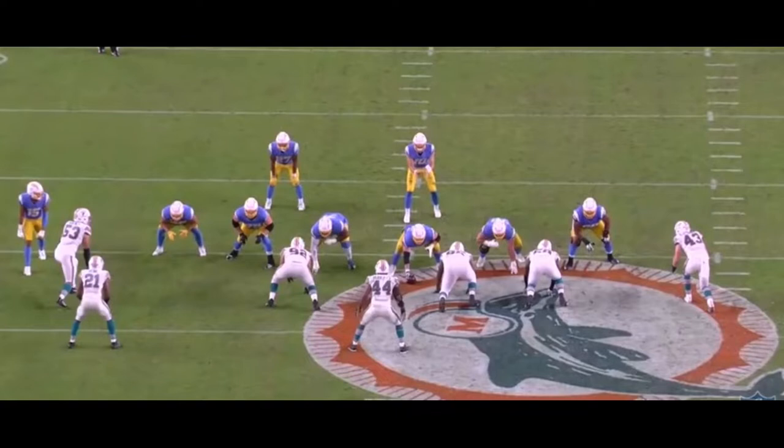But here we have a run stop. We're going to start with some run stops because I'm a defensive line guy, so we're going to do some run stops, some pass rush, and everything in between. We have a pretty simple concept here, but it works to perfection, all right?